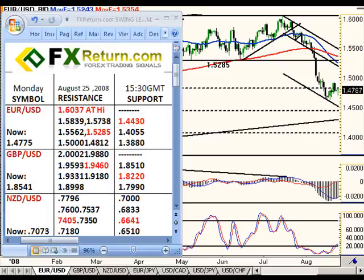Good morning. Welcome to the FXReturn.com weekly preview for the euro, the pound, and the New Zealand dollar for Monday, August 25th, 2008. It's coming up on 15:30 GMT, 11:30 a.m. on Wall Street. Let's take a look at the euro in the background.